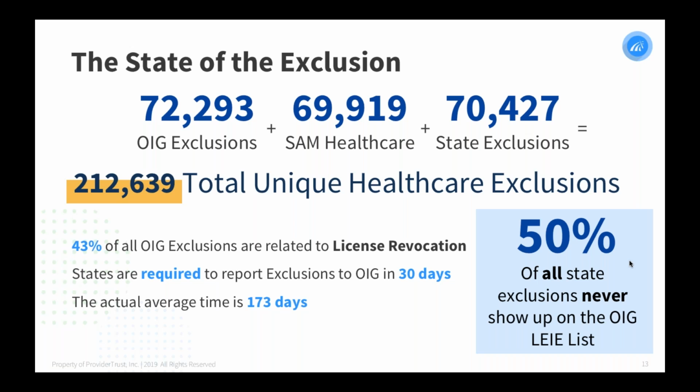So there are currently 72,293 current active exclusions on the OIG LEIE. There are also 69,919 current active exclusions in SAM's data set. And if you combine all of the state Medicaid exclusion lists, there are an additional 70,427 current active exclusions. That brings us to a universe of about 212,609 total unique healthcare exclusions that we are all responsible for understanding how to interact with and monitor on an ongoing basis. Christina mentioned this before, but about 43% of all OIG exclusions are related to license revocation specifically.